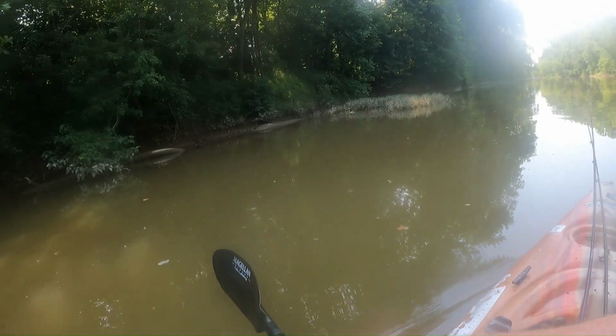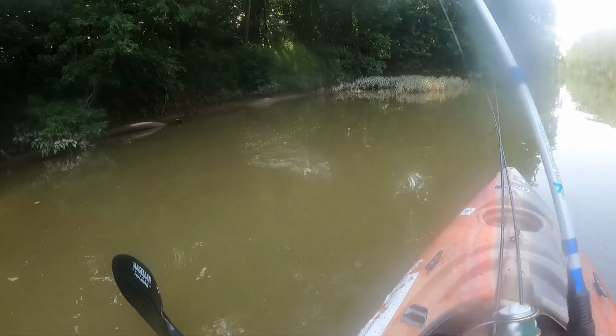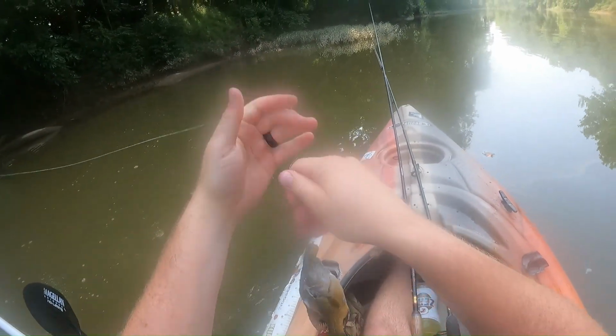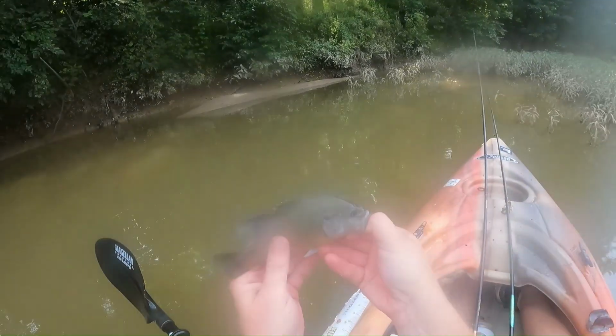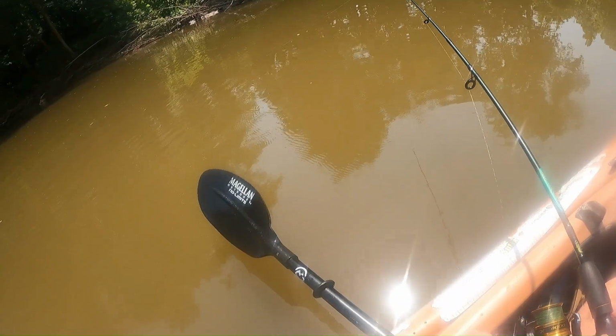There's a fish. That feels like a little bit better fish. Tell me it's a spot. No, it's just another green sunfish, but a better looking one. There we go. Another, not the target species, but hey, at least we have put a couple fish in the boat.